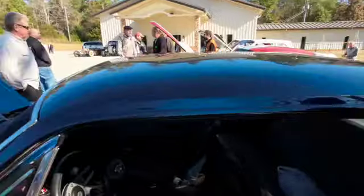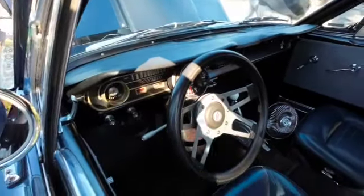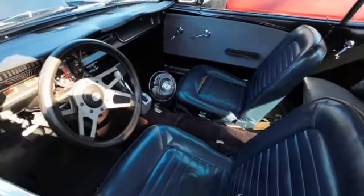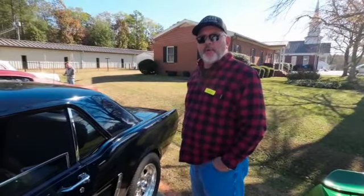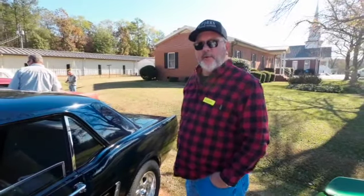You can see inside, it's got an automatic transmission. That's my air conditioner right there. That's a good one. Them kind work pretty good. It's just something to play with. We enjoy it. It's a beautiful thing. My brother said we're gonna put a 331 stroker motor in it over the winter and try to do a little drag racing with it.